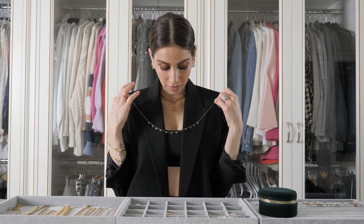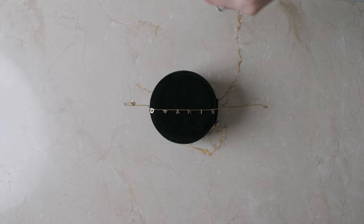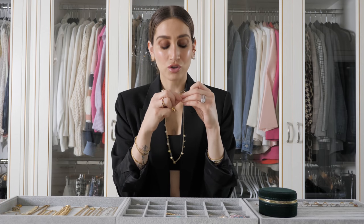I'm pretty sure this was a combination that I wore almost throughout the entire summer. I don't know if you guys can see this, but this is a very delicate, dainty gold necklace, and it has my husband's name and my daughter's name spelled out. So it says Vlad, Heart, Ariella. So it's very, very special. And I just love the look of these delicate letters against the skin.